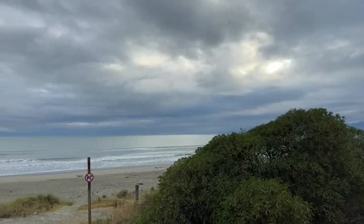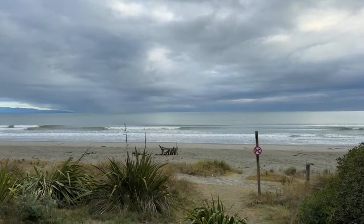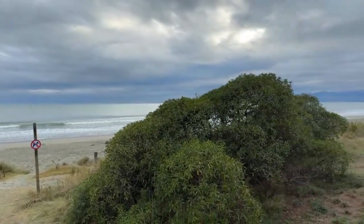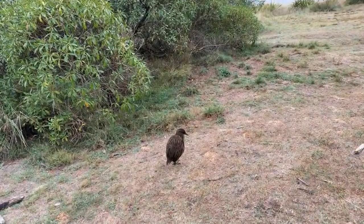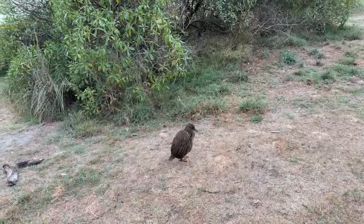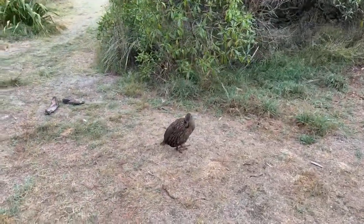Right, so that's what it looks like today. A bit of an overcast day, but the sun is coming out. So here we go. Look at that. We've got one local already wanting to say hi to you. So this is a local weka, we call it. It's a wood hen. They're very, very curious.